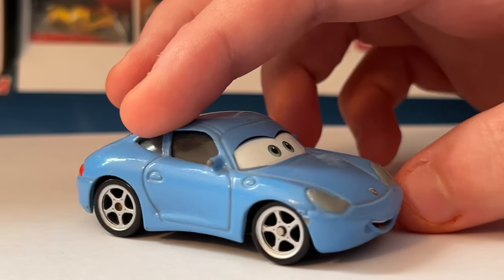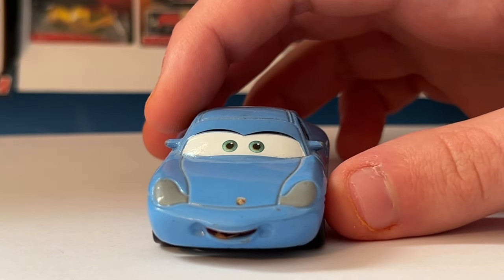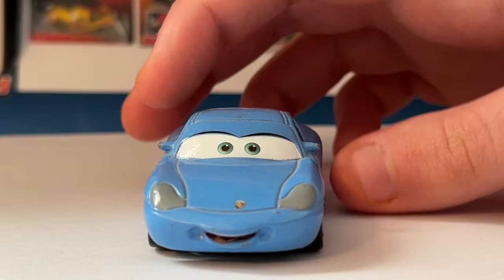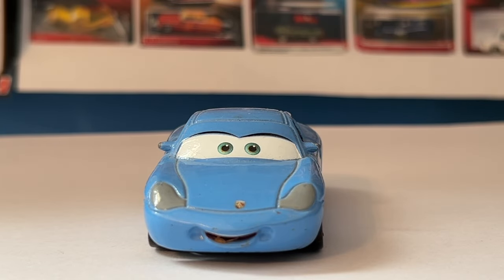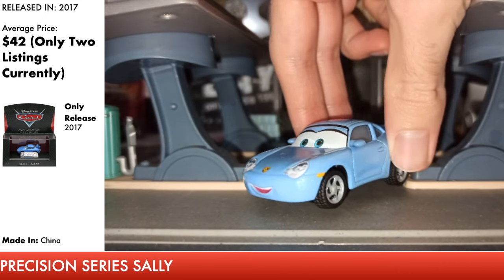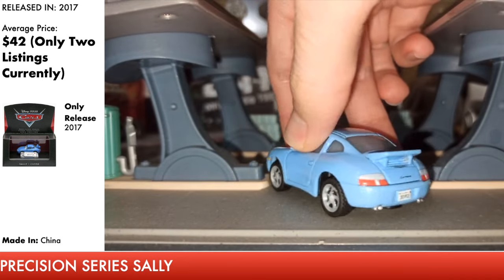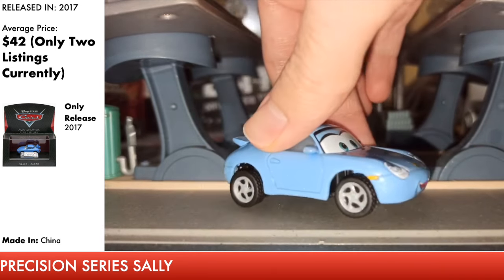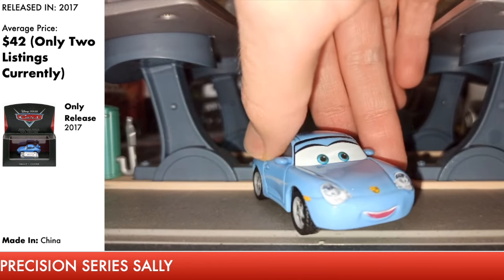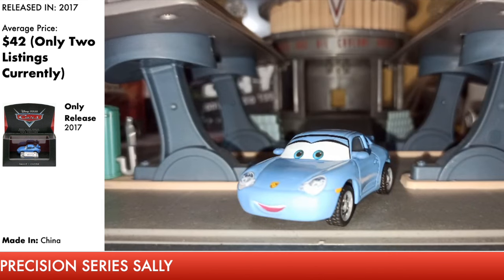As you can see, so far there haven't been all that many Sally variants, but in 2017 this starts to change, as this year we received 3 variants of Sally, the most ever in one year so far. This year, Sally joined the Precision series in its 3rd wave. This was a line of more accurate Cars diecasts aimed at older collectors, who featured high-quality rubber tires and far more accurate designs for the characters.